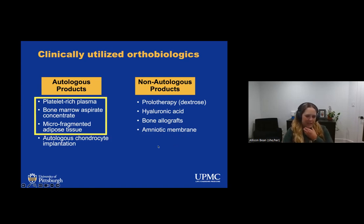And so I'm going to focus on the big three today. I could go on and on about all these different things, but I think these are the ones that are most commonly used and the most important to know about.